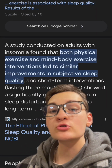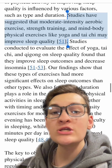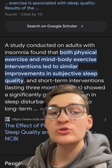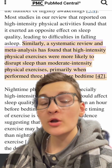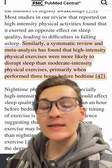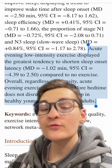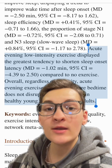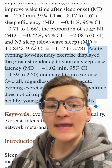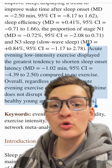Next, we have exercise. Both physical exercise and mind-body exercises, such as yoga or Tai Chi, appear to improve subjective sleep quality. But understand that high-intensity exercise close to bed is the most likely physical activity modality to disrupt sleep quality. Therefore, if you are going to exercise close to bed, it would be recommended to engage in lower intensity exercise and move any high intensity exercise earlier in the day.